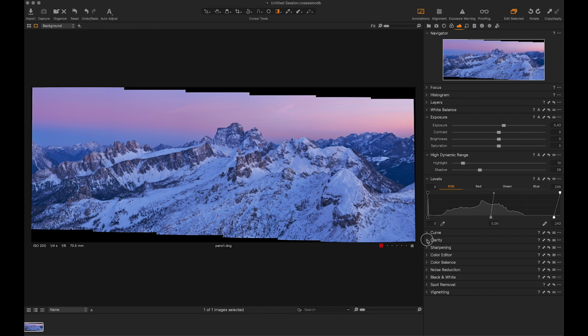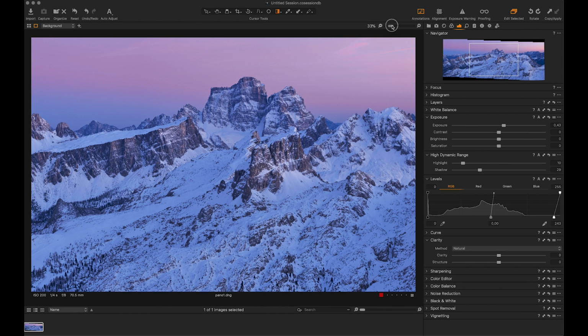And now I'm going to work on the detail. So we'll just zoom in to 100%.